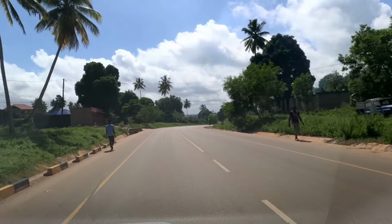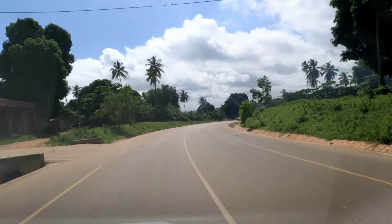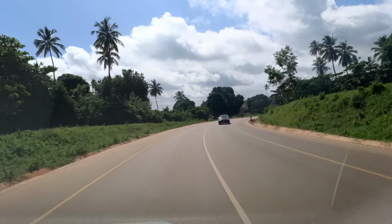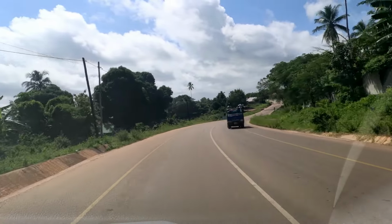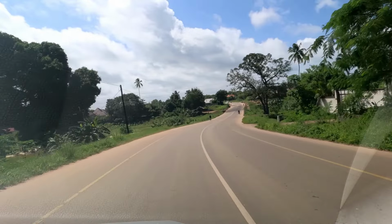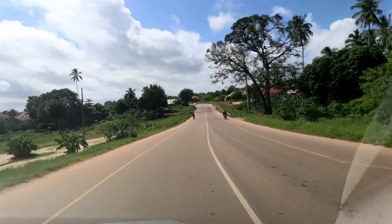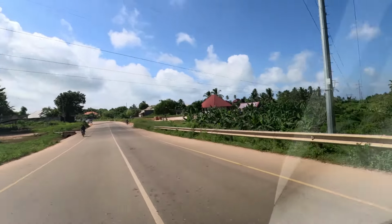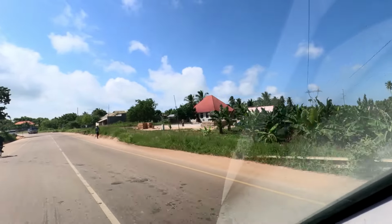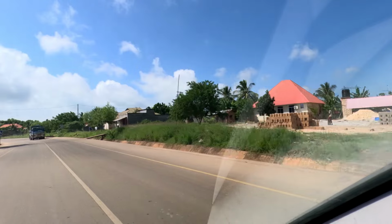On my way, I left Fumba town. I went to Immigrations, and Immigrations is on the same side of the island as Fumba town. It takes maybe like 20 minutes to get from Fumba town to Immigrations. But now I'm on my way to my apartment. It's in Paje. Check out the scenery. I want you to see how it looks.